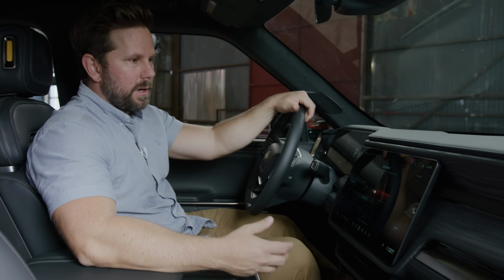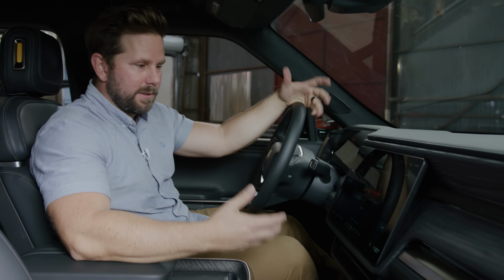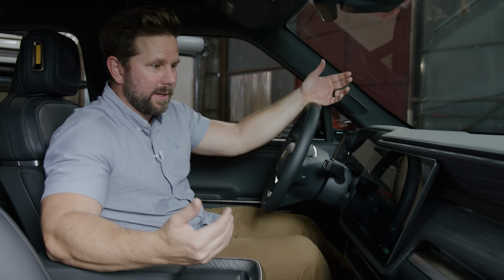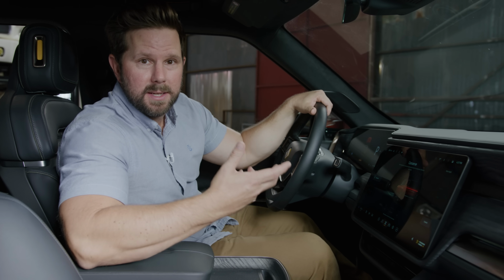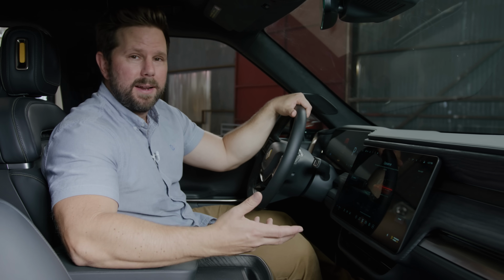Now up here in the front of the car, it's identical to the truck. So the first 2/3 of the vehicle are practically the same. So really the only thing to talk about outside of that is how is it to drive? And for that, I had to bring in my wife. My love, what do you think of the R1S?